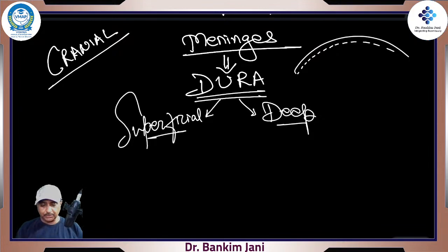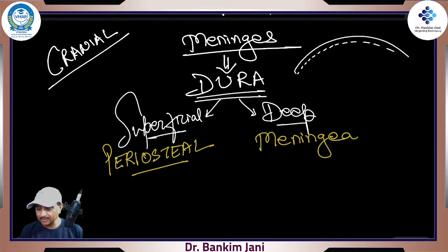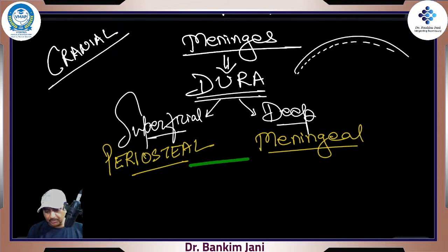So here it is, the dura, superficial and deep. Superficial, obviously it will be near the bone, so very rightly we can call it periosteal, right? And this deep, that would be near the rest of the meninges, so we'll be calling it meningeal, right? So three layers, and the first layer is two-part. Now both these layers are very tightly connected, right? Firmly attached.